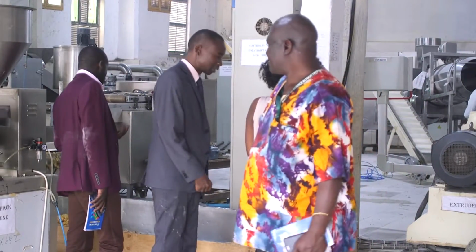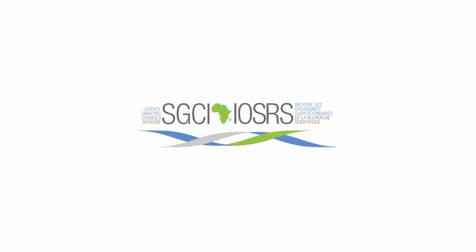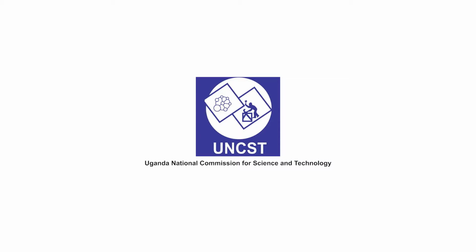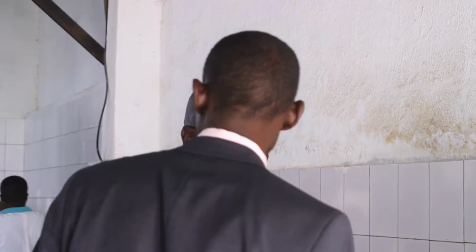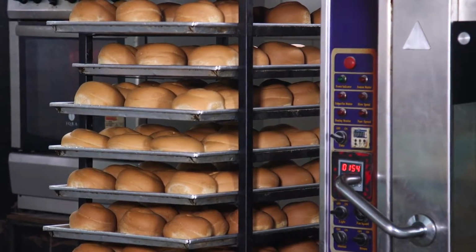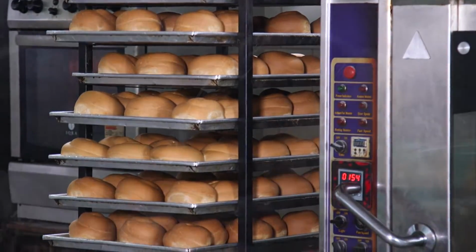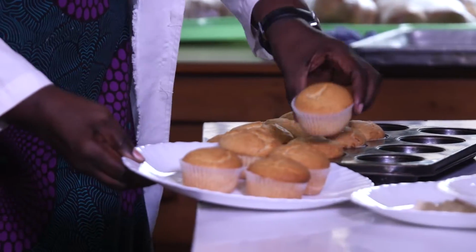Through a public-private partnership between Makerere University, Maganjo Grain Millers Limited and Jove School of Cookery, with support from the Science Granting Councils Initiative, SGCI, and the Uganda National Council for Science and Technology, UNCST. The project is working to introduce maize germ and bran into products such as cereals, chips, snack bars, bread and cookies for human consumption. I'm the PI for the project, wanting to incorporate maize germ and bran into confectionery and baked products. The project is aiming at products which are of high health density, high nutrient, and good for human consumption.